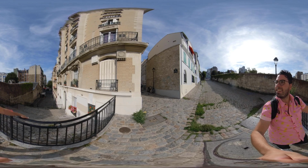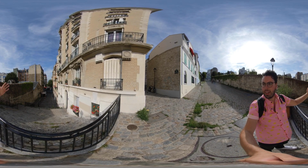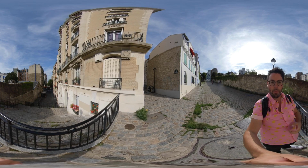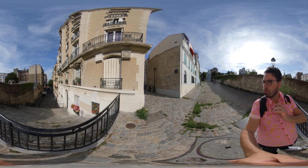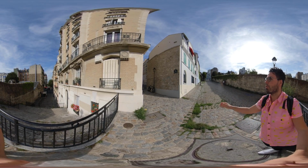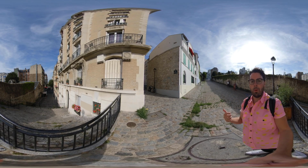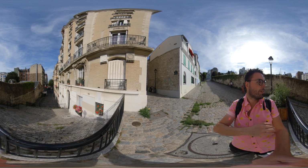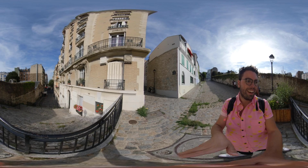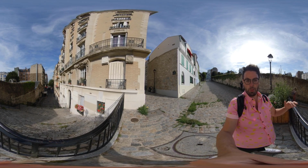And there we go. That is the tour of Rue des Saules, which I hope you enjoyed here in Montmartre, one of the oldest streets in the entire neighborhood, predating a lot of the structures that surround it. I highly recommend just wandering around Montmartre. It's definitely worth it. There's so many different things to see that you just might bump into: more history, more houses of artists, and more of the treats.